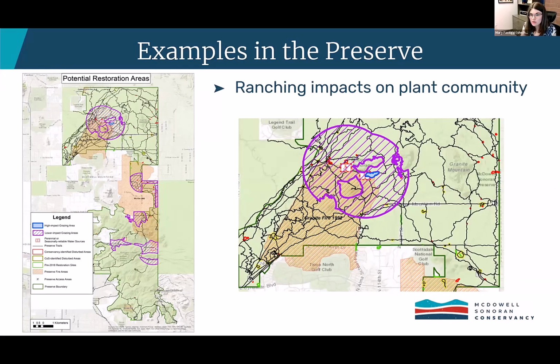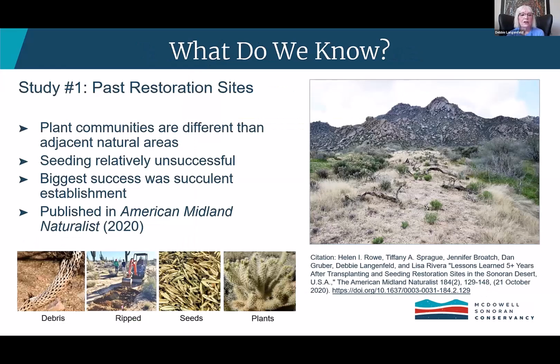And now I'm going to turn it over to Debbie, who is going to walk us through 4 of our restoration experiments and their results, so that we can see how we can use those in our restoration toolkit. Oh, so can you hear me? So hello, everybody. And as Mary said, I'm going to talk about 4 of our sites, starting with the first one, past restoration.